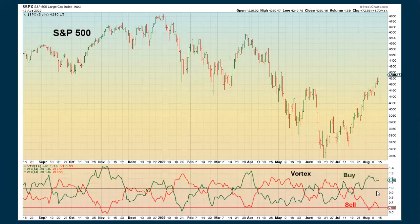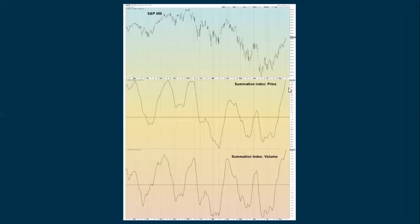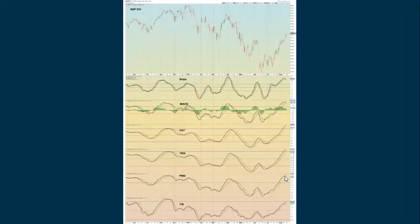The Vortex continues to be positive. Summation Index based on price and volume is also positive. The slope is right on top of the moving average right now, so it's a little iffy, but all of our other oscillators continue to be positive.